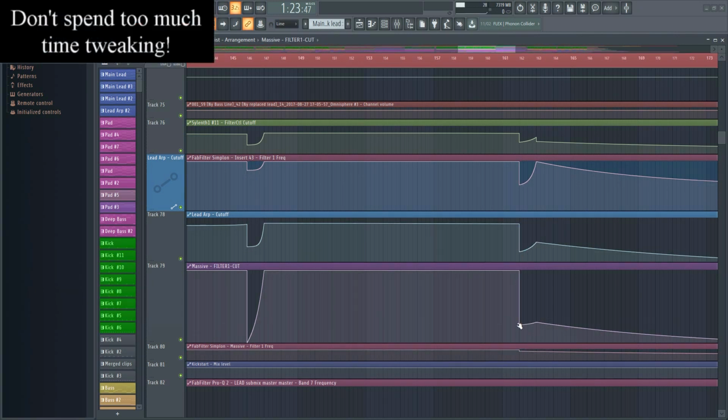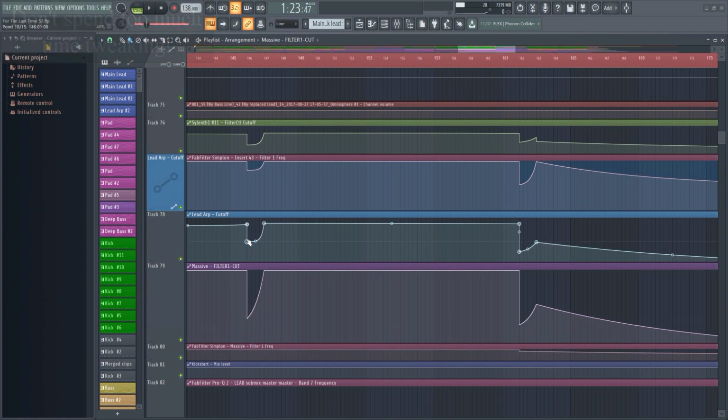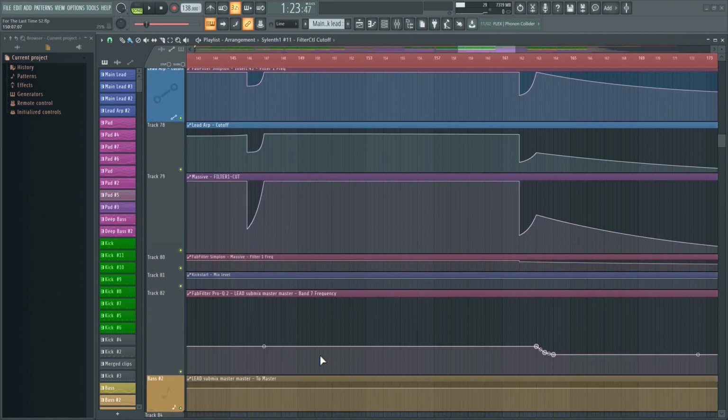This is another pitfall I see a lot of people fall into. The track might be finished, but then they end up endlessly tweaking it to death, making it sound worse and worse. The best thing you can do is to let the track sit for a while without listening to it at all. Then come back to it and make the final tweak.